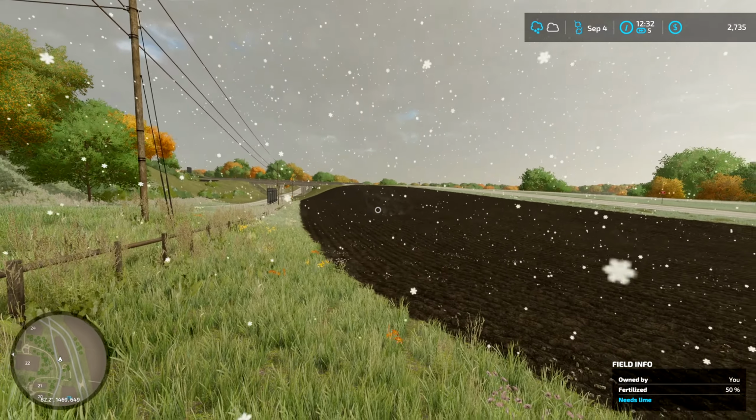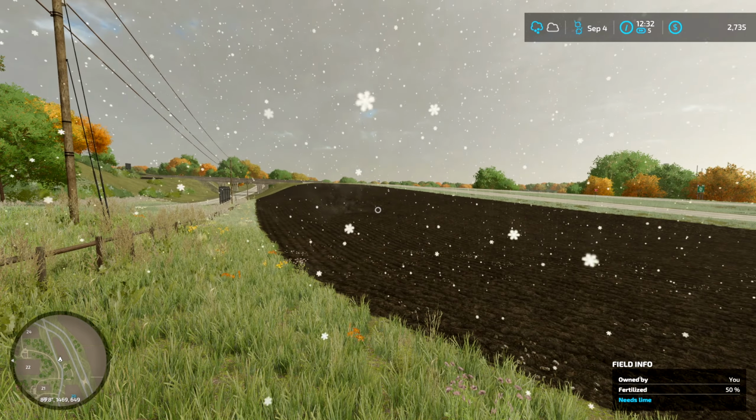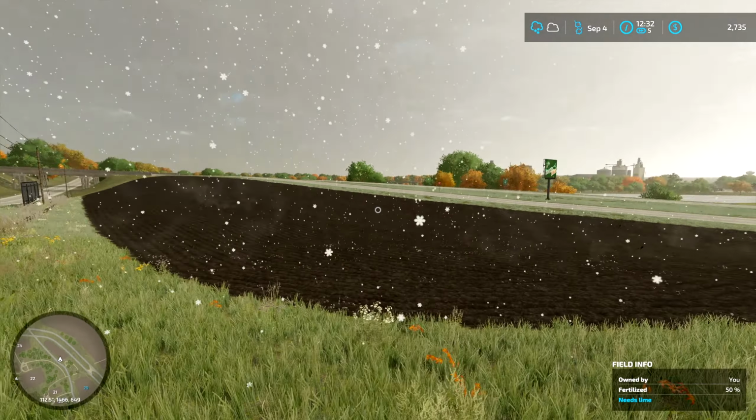What is that? No idea. Looks like fog, I guess. Yeah, it's fog rolling in.